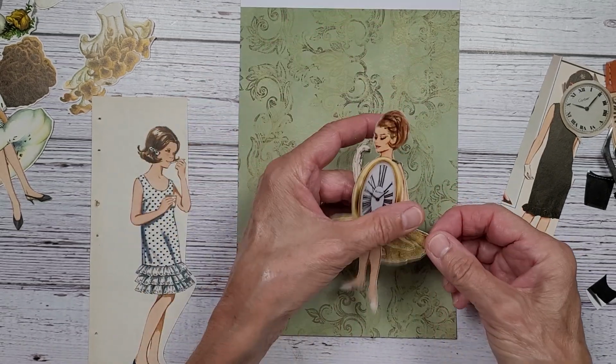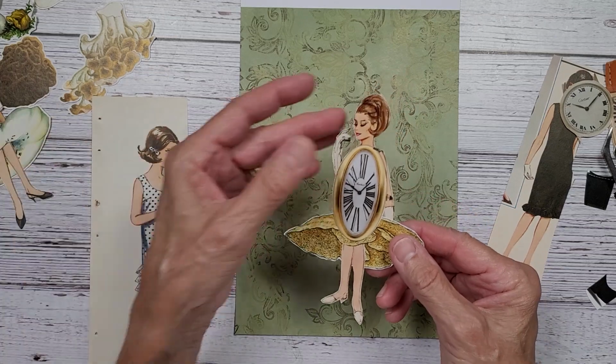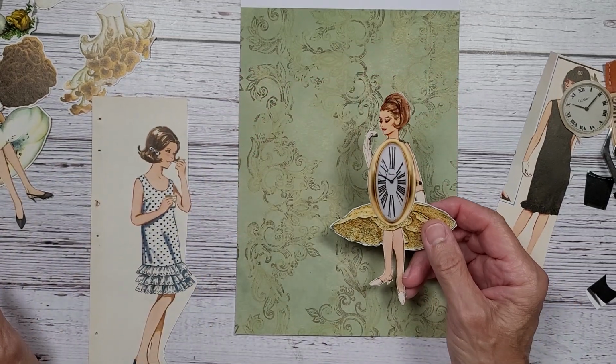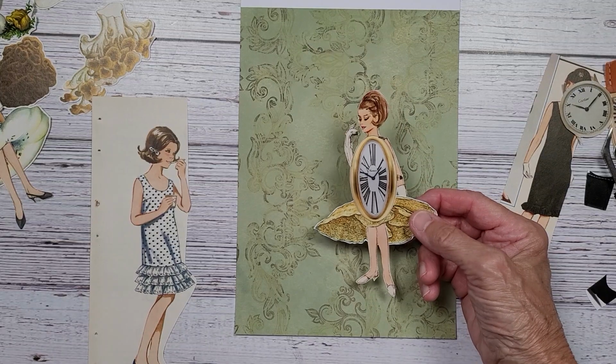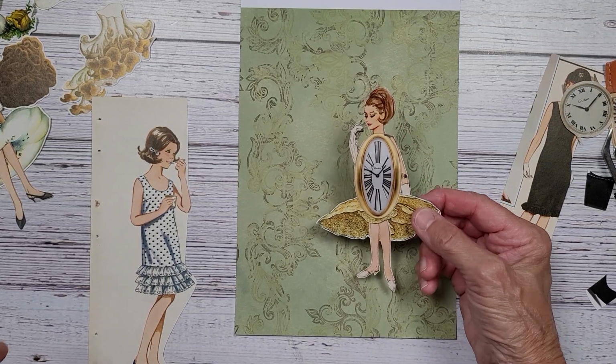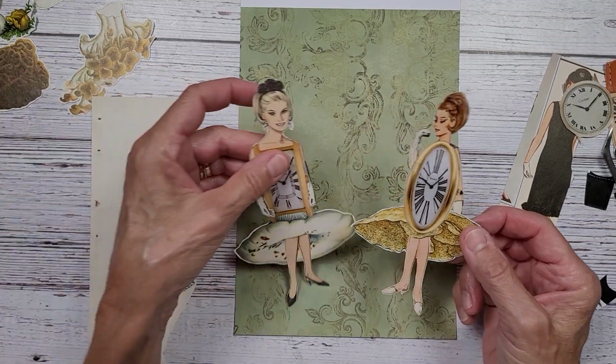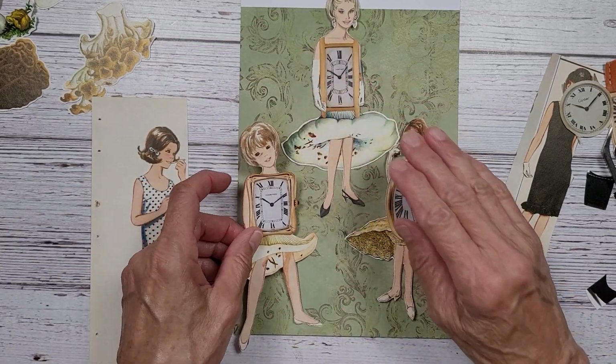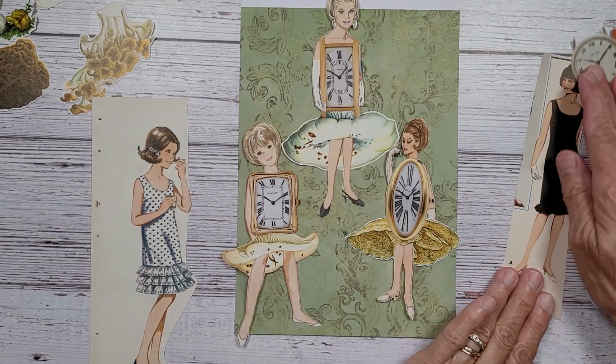So we have this one. I should get a piece of black paper. And she's really cute. You want to do one more? How are we doing on time here? I don't even know how long I've been working here. Aren't they cute? Maybe what I'll do is this could be a 2-parter.